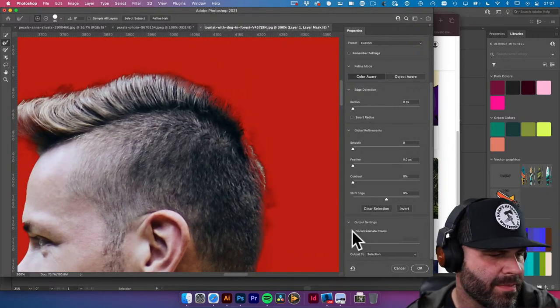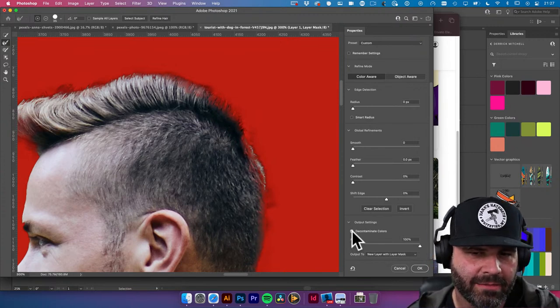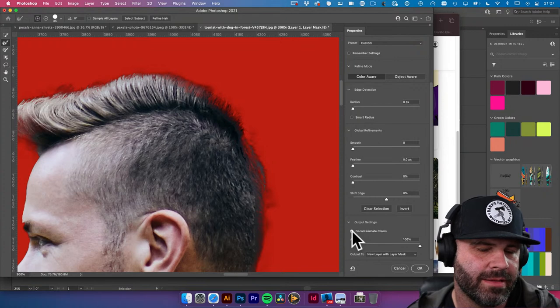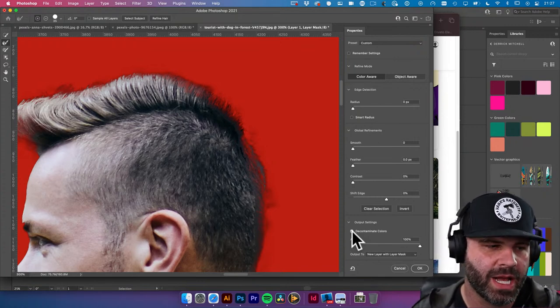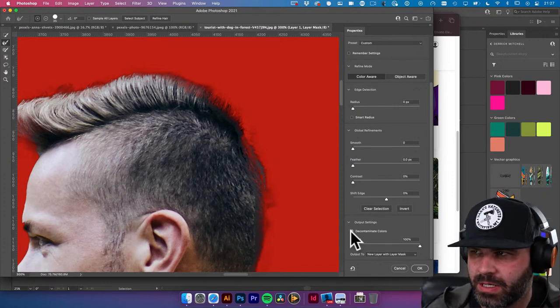When I click decontaminate colors, it, for lack of better words, decontaminates the colors. It makes it so there's not like a harsh edge around it where maybe the background was a much different color.